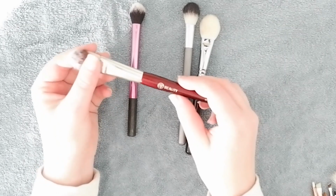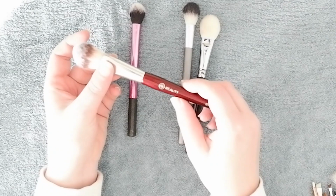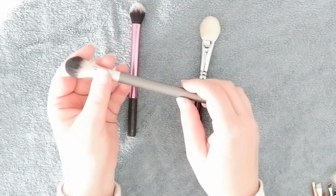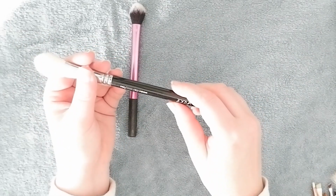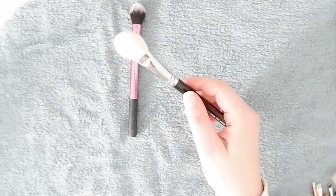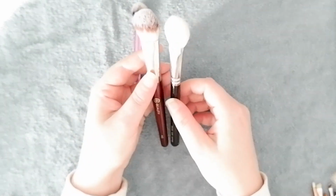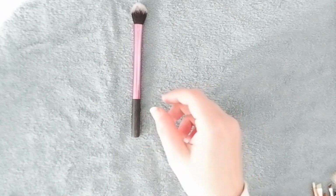This guy is not a shape I use, the BK Beauty 113, but it's going to go into storage because it is such a lovely brush. This is another up and up one, so I need to take a decision on that. The Lux Face Focus, the 114. This is good. It's similar, though, to the BK Beauty one. So do I keep this, or do I keep both? I get to keep both.